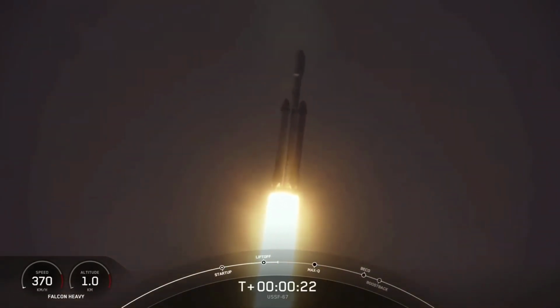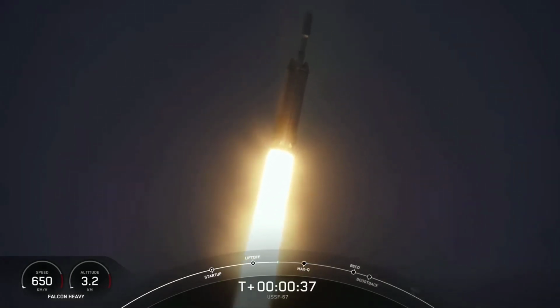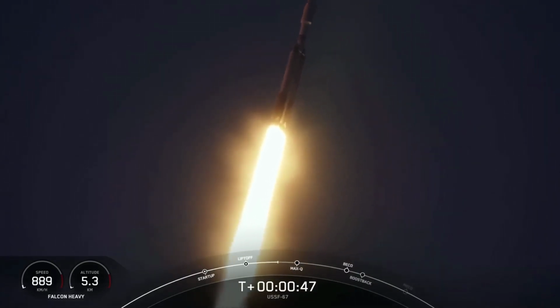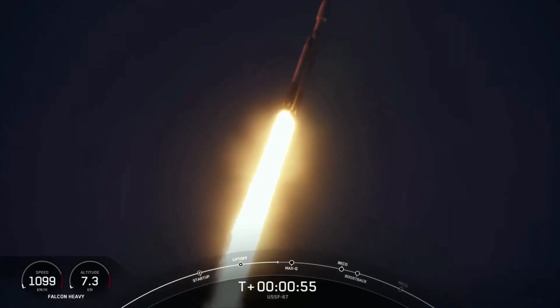Chamber pressures are nominal. T plus 40 seconds into flight under the power of 5 million pounds of thrust. Power and telemetry nominal. Falcon Heavy is headed to space. Now we did throttle down the engines around the T plus 40 second mark. Supersonic, in preparation for Max Q.